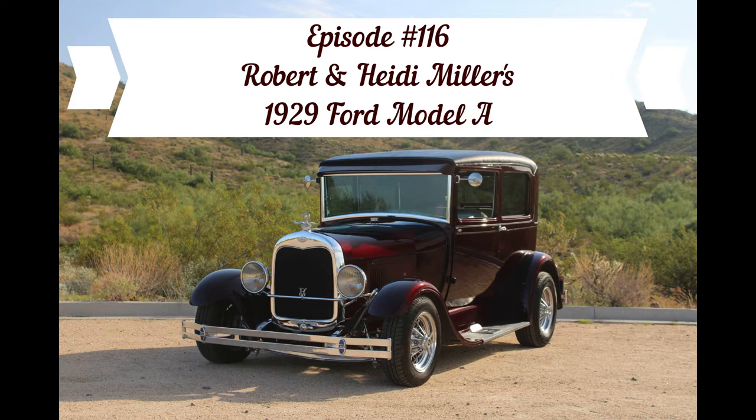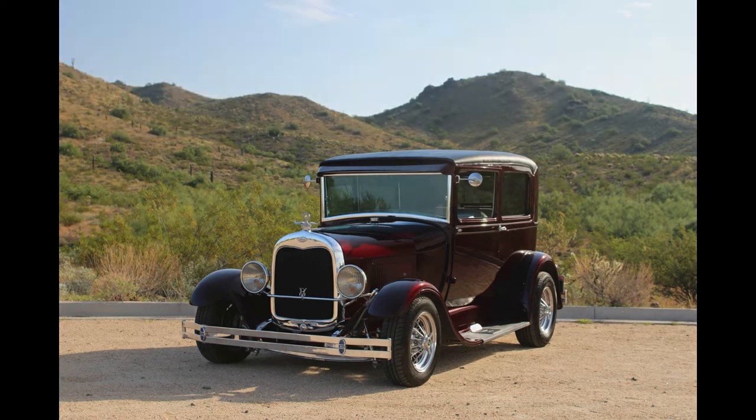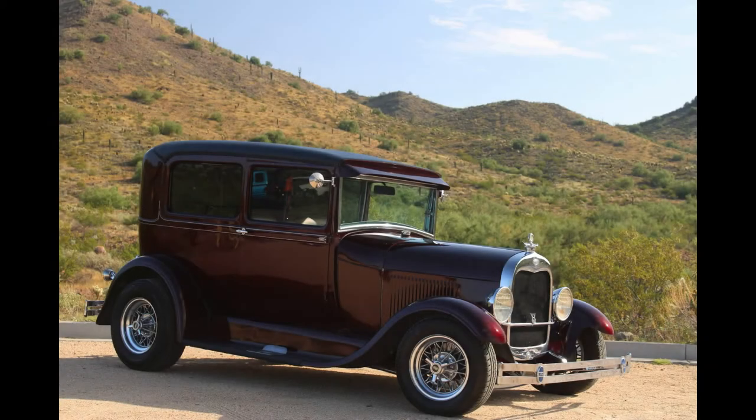What makes this one special is that not only is it a timeless classic in the form of a modernized Ford Model A, but it belongs to some good friends of ours that were gracious enough to give us some of their time recently to bring you the car and its story. We'll let owner Robert Miller give you all the details on his sweet Tudor sedan. We're sure you'll agree that this car is super cool.